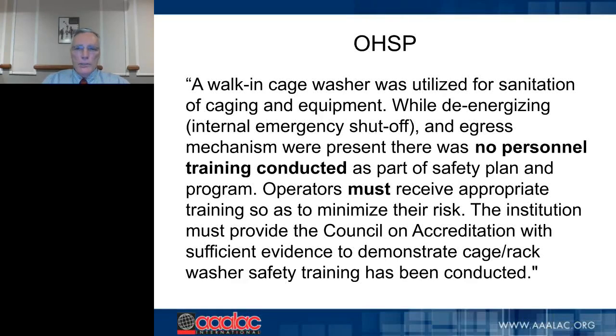I just want to pause here and inform you that, if you're not aware, AAALAC has a number of position statements on its website, including one on cage washer and autoclave safety, and that forms the basis of this occupational health and safety finding that was found on a site visit using the 2011 guide. And there are also somewhere between 50 and 60 frequently asked questions on the AAALAC website, and these are highly informative, so I encourage you to go to the AAALAC website if you haven't been before. But in this case, there are three key factors that must be considered when developing a safety plan for walk-in autoclaves and cage washers.